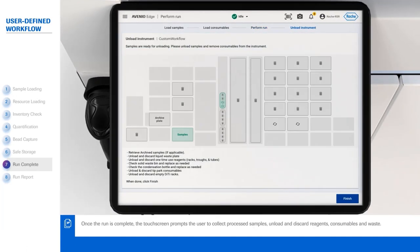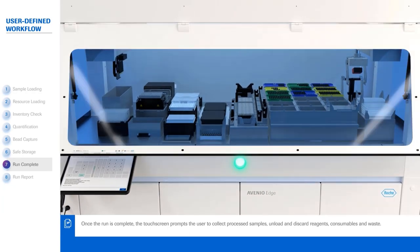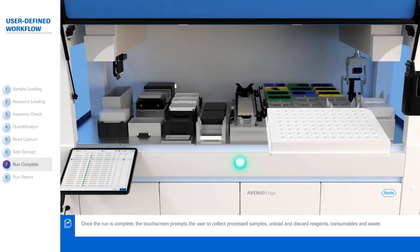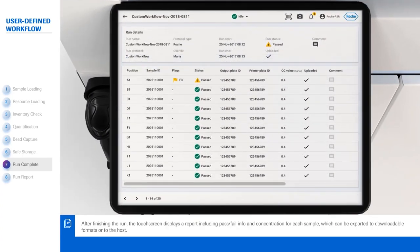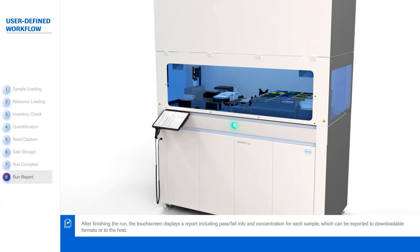Once the run is complete, the touchscreen prompts the user to collect the processed samples, unload and discard reagents, consumables, and waste. After finishing the run, the touchscreen displays a report including pass-fail info and concentrations for each sample, which can be exported to a downloadable format or to the host.